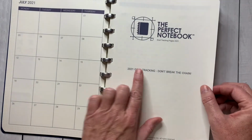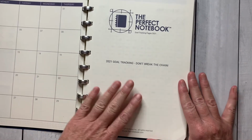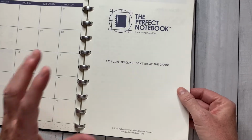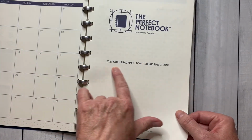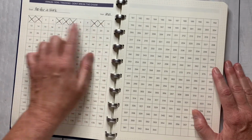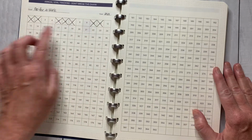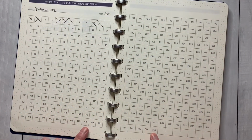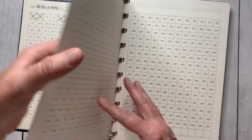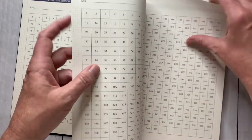Then I have these goal tracking sheets, which are really interesting, and I want to spend a little bit more time diving into them. But if you have a lot of habit trackers that you want to track, you can do don't break the chain and track your habits. So I put in the days that I went for a walk, and I do have a few breaking the chain days, but it gives you a whole year of, did you do this goal? Check it off. And you can put in lots of different goals that way.